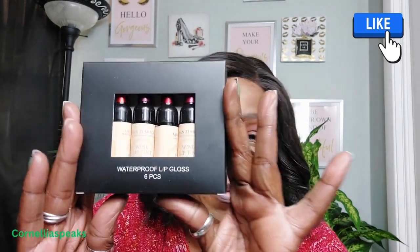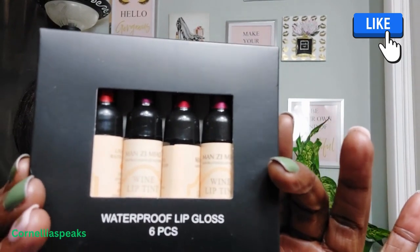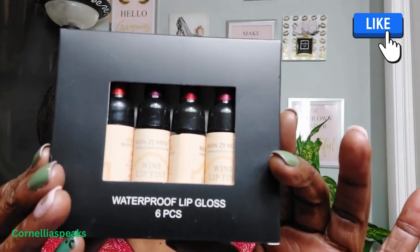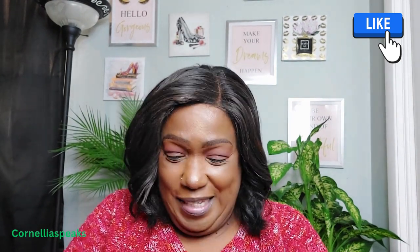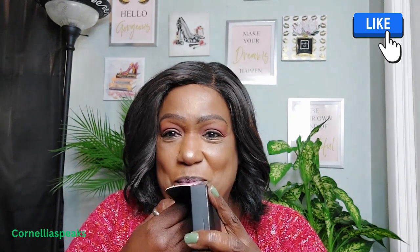Now, you know you've been seeing this everywhere. Let me put it up there so you can see it. This waterproof lip gloss that looks like wine. We're gonna review these together. So let's get into it.